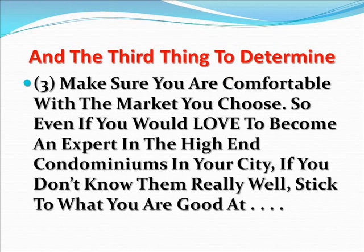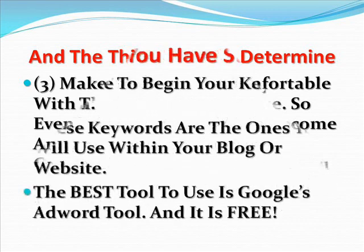A third thing to determine is make sure you're comfortable with the market you choose. So even if you would love to become the expert in the high-end condominiums in your city, if you don't know them and know them really well, stick to what you're really good at. And in the meantime, research and learn about those areas that you want to add to your expertise in the future. This goes back to that part of the equation called knowledge.